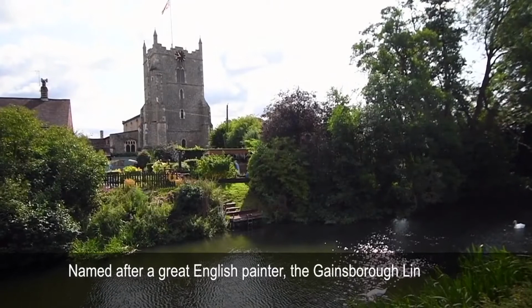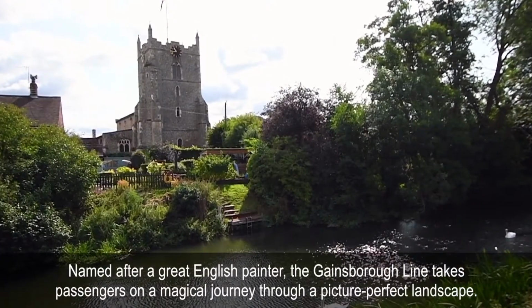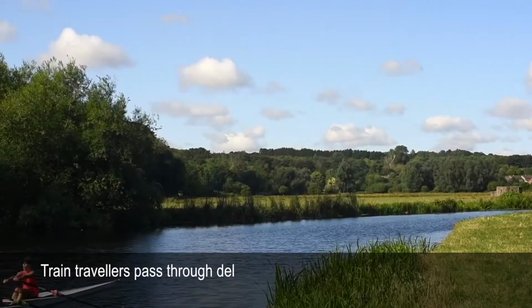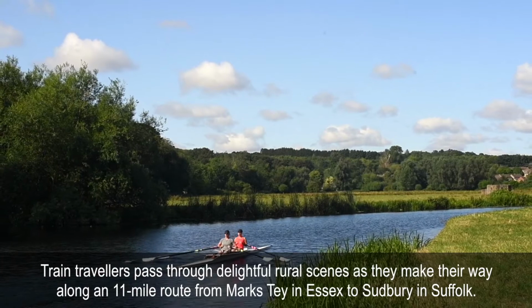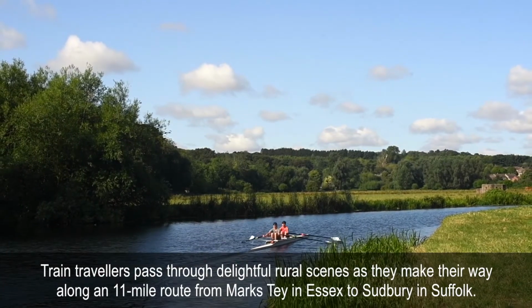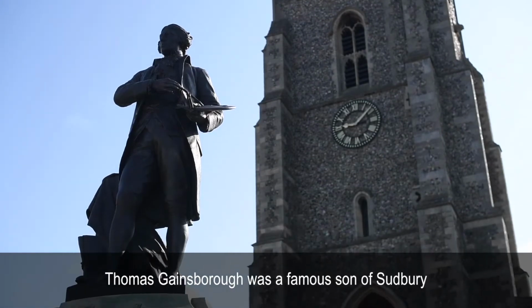Named after a great English painter, the Gainsborough line takes passengers on a magical journey through a picture-perfect landscape. Train travellers pass through delightful rural scenes as they make their way along an 11-mile route from Marks Tey in Essex to Sudbury in Suffolk. Thomas Gainsborough was a famous son of Sudbury.